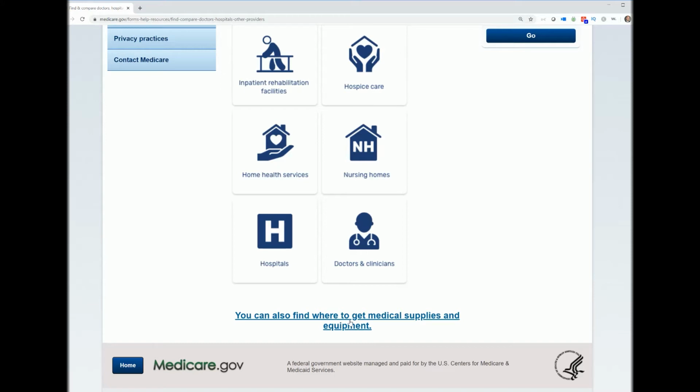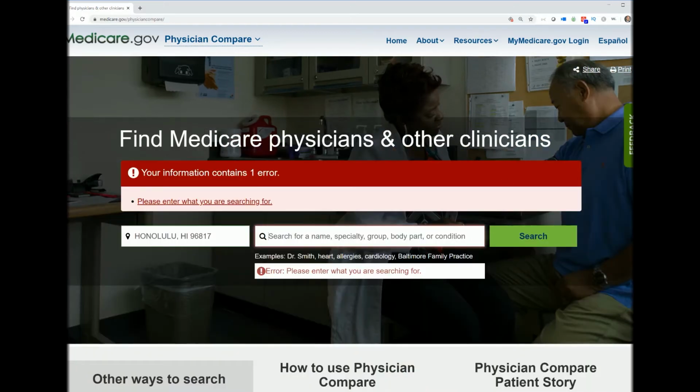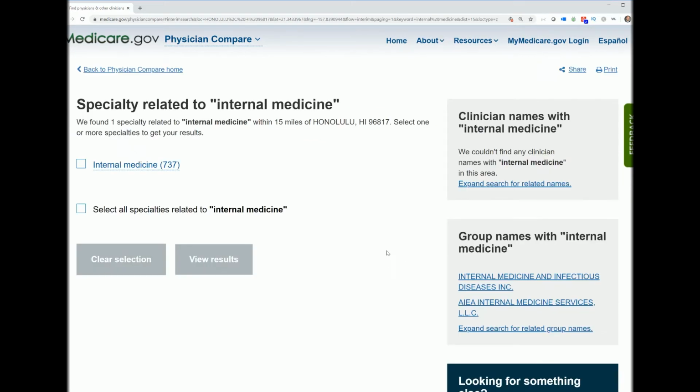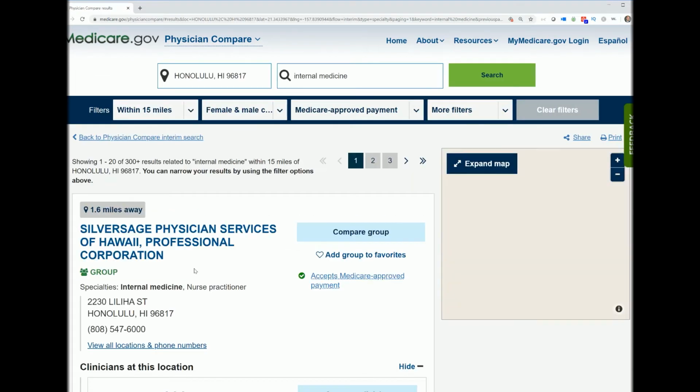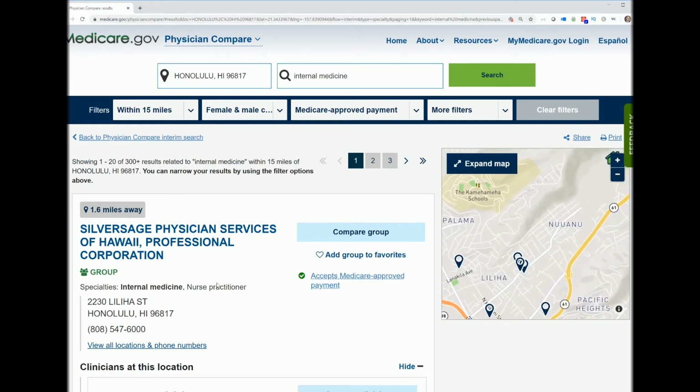Now what does this look like? So if you needed to find a doctor, you can go here. And I'm going to click no for that. So I'm going to enter my location. I am in Honolulu, Hawaii, so we'll go 96817, Honolulu, Hawaii. And actually we have to put in a specialty. So let's go internal medicine. Okay, search for internal medicine, and look at that. There are 737 doctors that I can go visit in the 15-mile radius of the zip code I put in.